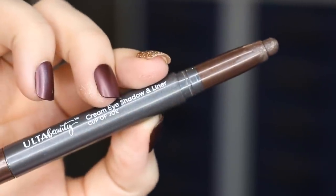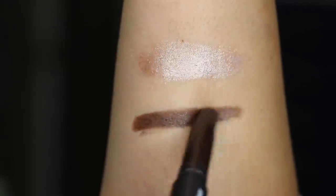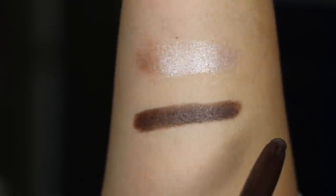Next up is a pencil from the Ulta Beauty collection, which is such an underrated collection of products not talked about here on YouTube. This is the cream eyeshadow and liner in the shade Cup of Joe. Now this wasn't bad. It's very richly pigmented and it lasted a good amount of time. It was the blending and the texture that just didn't sit well with me. I think maybe because it's supposed to be a liner, it has more of a thicker, waxier texture. So as a result, I found it blended unevenly across my eyelid and it sat a little bit heavier than a lot of these other formulas that I talk about here today.